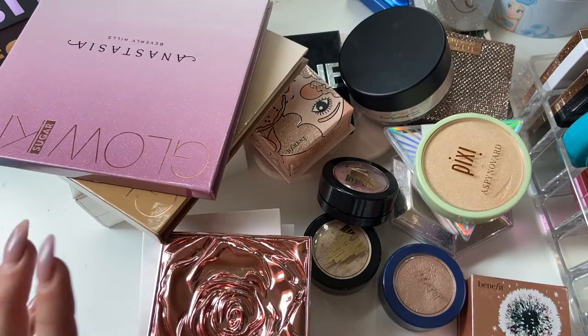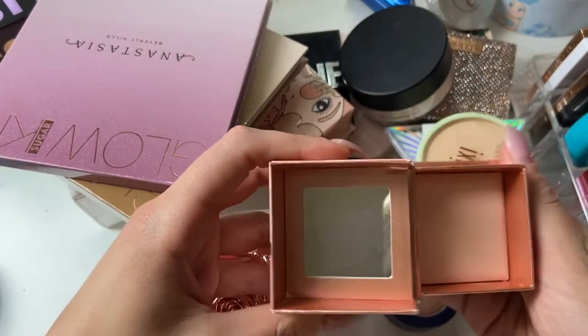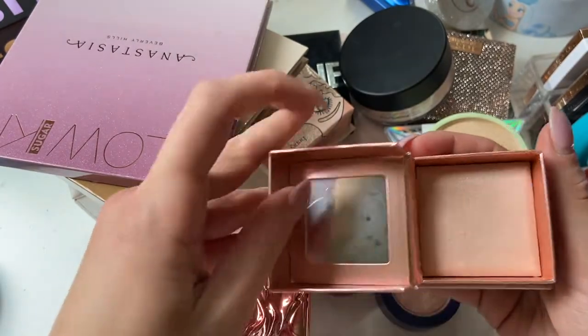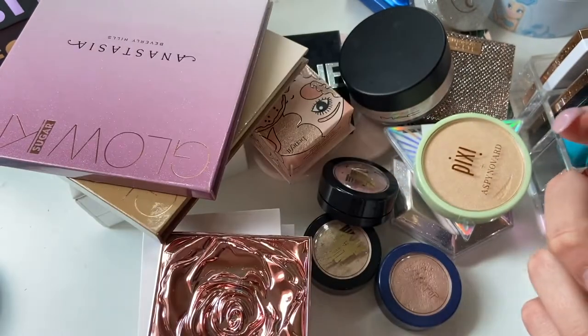So let's do it. Starting off, I know I want to get rid of the Dandelion Twinkle by Benefit. There's nothing wrong with it, but I've used it maybe twice, and it's just not really my thing, so I'm going to pass that one along.